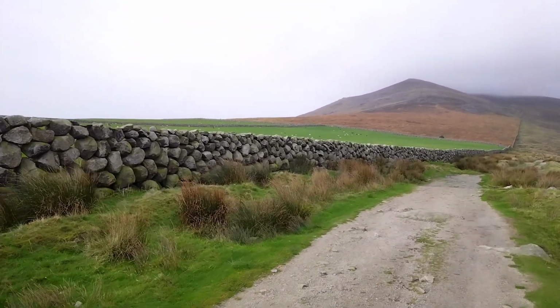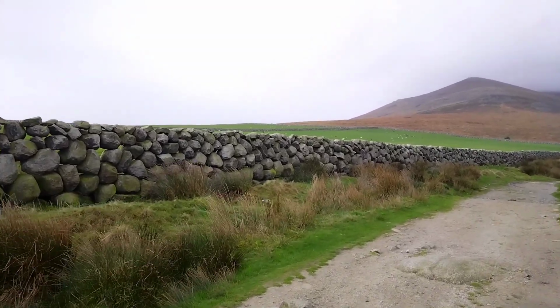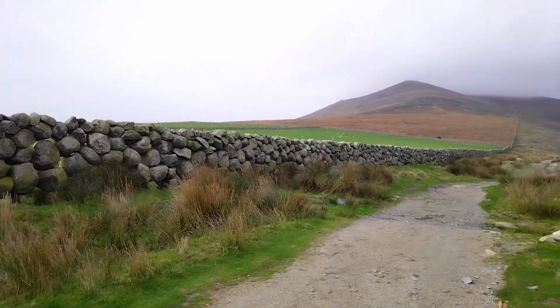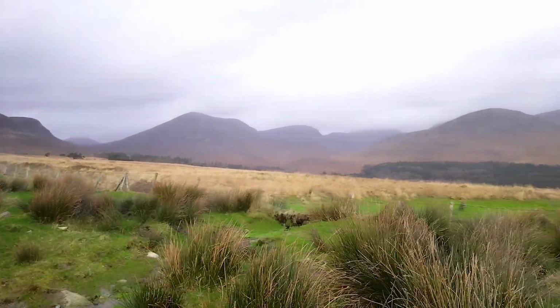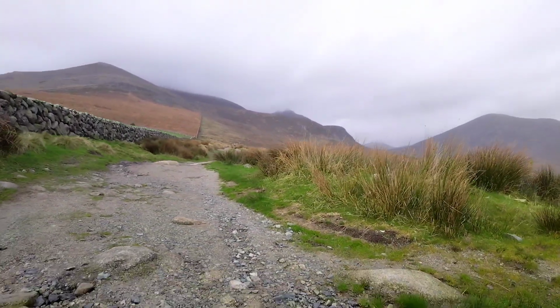We parked our car in there today. £3 for the day. £3, a bargain, isn't it? Or if you wanted to do an overnight camp up here, you could pay him the £5. So that's what I'm saying about these little rivers.